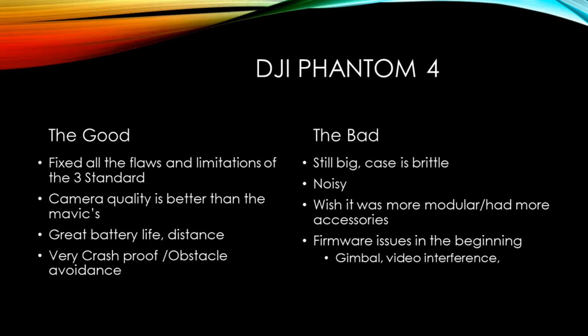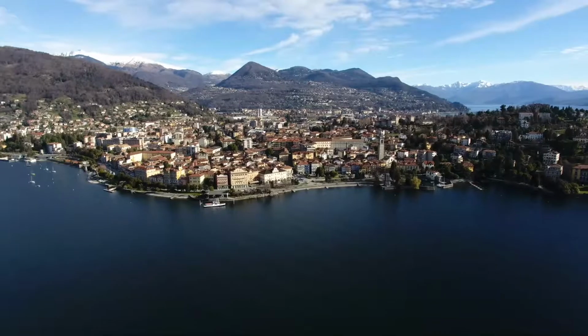The camera quality is better than the Mavic's. That's an argument, but it's definitely got a bigger sensor, and in my opinion is better, but the Mavic's is really hard to beat as well.